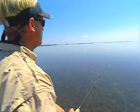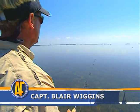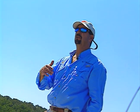The wind is your friend. Keep the wind at your back and the light at your back, and you have all the advantages on your side, especially if you have a power pole.